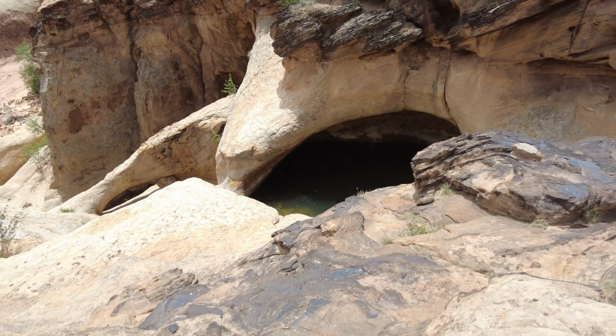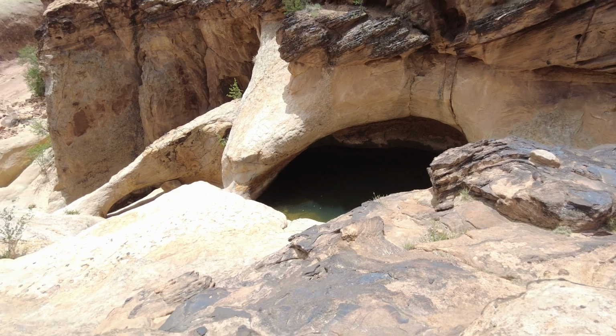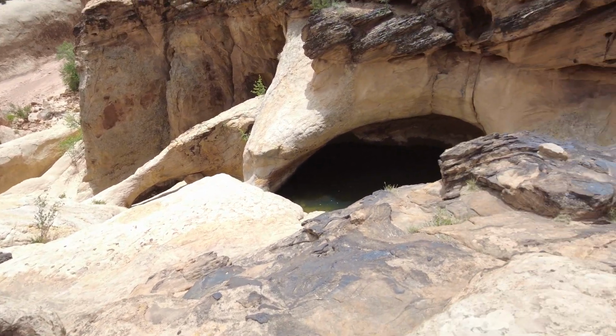If you walk down from where the tanks are, as I saw earlier, there are some more tanks over here, deeper ones, and there's also an arch. The trail that I came from is down there. I'm gonna head back to it. Cool.